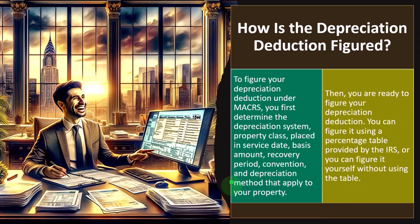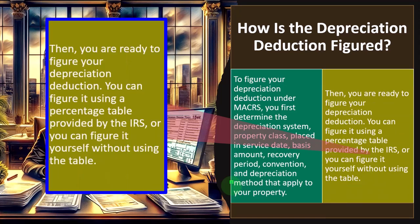Okay, so then you are ready to figure your depreciation deduction. You can figure it using percentage tables provided by the IRS, or you can figure it yourself without using the tables. Now, when we think about the conceptual idea of double declining balance or straight line depreciation, we can plug it into Excel, for example, and do the calculation as you would do in an accounting course or something like that.